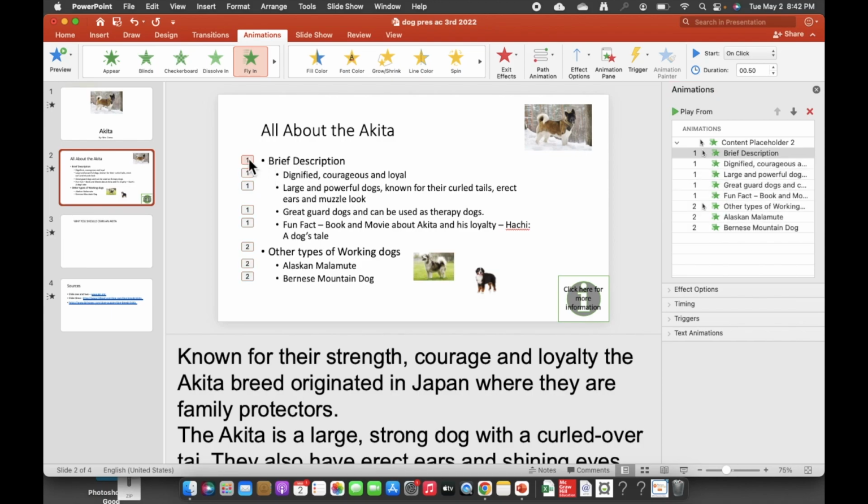The first number one, where it says brief description, I go up here and where it says Start, it says it's going to start on click. So when I click my mouse, that will come in. I'm going to click on my second number one. That one's going to come in with previous. Previous means the day before. So if today were Tuesday and I was talking about the previous day, it would be Monday. So that would be with the previous bullet. All of these ones here after the first one say With Previous. My first number two is going to say On Click.